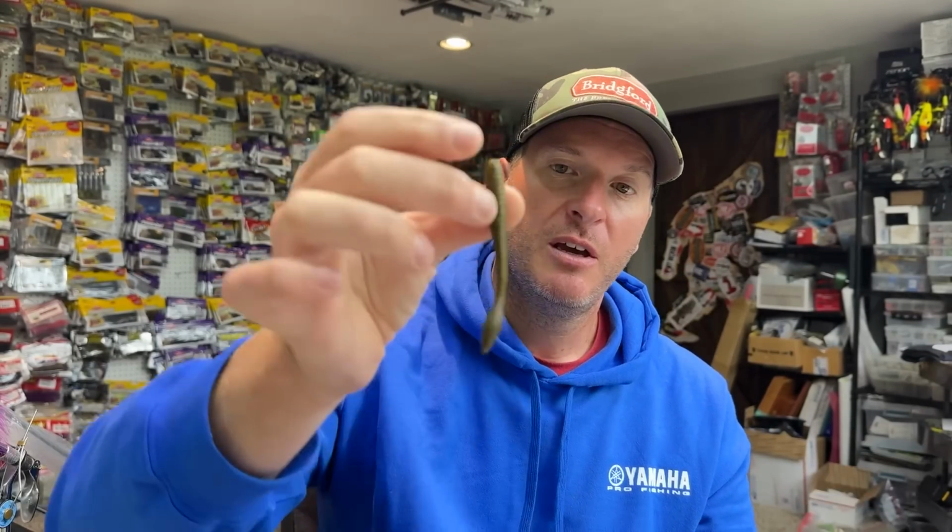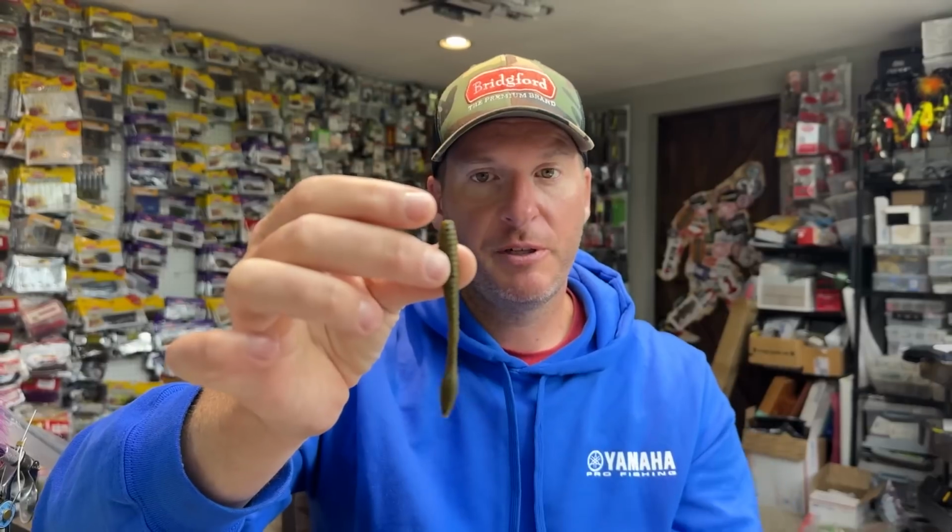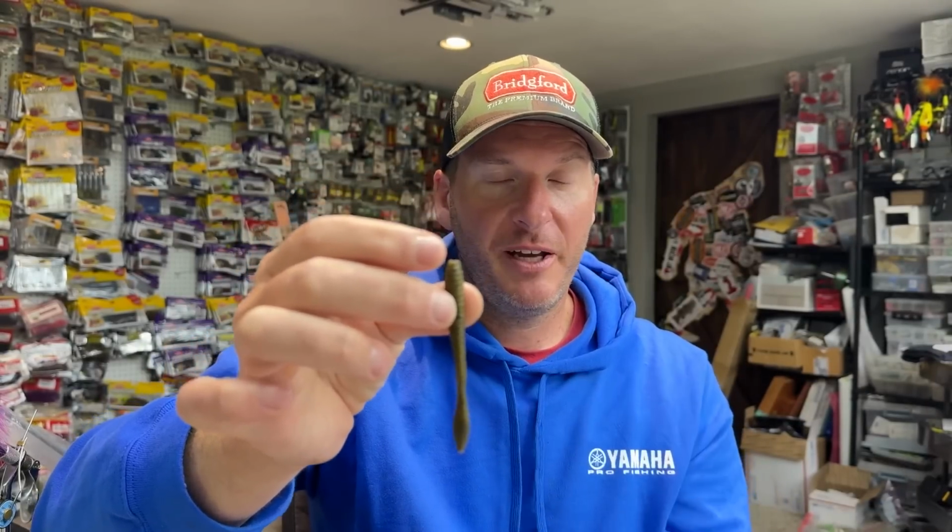They run $9 a bag, and it has to do with the formula, how they put it together. And the reality is they call fish in. The fish eat these things up, not just the flatworm, but the entire series. I throw the Berkley Max Scent General. That's my go-to soft stick bait. I won the Mississippi River event on it last year, and I truly believe that it calls the fish in. And when the fish bite it, they hold on to it longer.